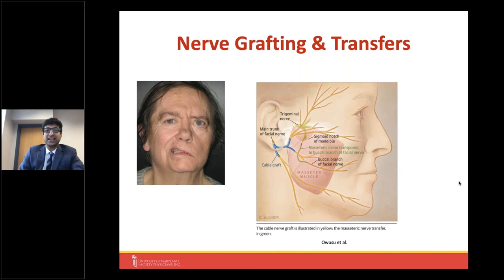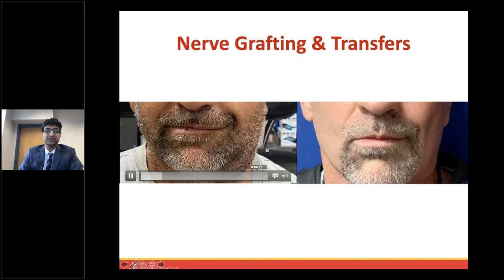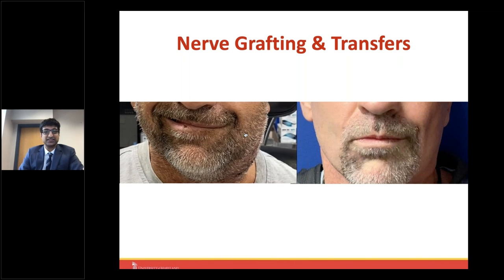And so this is an example of a person that underwent removal of a cancer, and we did some of this combination nerve grafting, taking nerve from the leg, as well as rerouting, taking the nerve from the bite muscle and reconnecting it to the facial nerve. This is immediately right after surgery. You can see the paralysis, the lack of movement that is present when the person tries to smile. Now, this is 4 months after surgery. We're going to show you smiling with biting down, because that's where the rerouting comes into place. So when you now clench, you're able to smile.